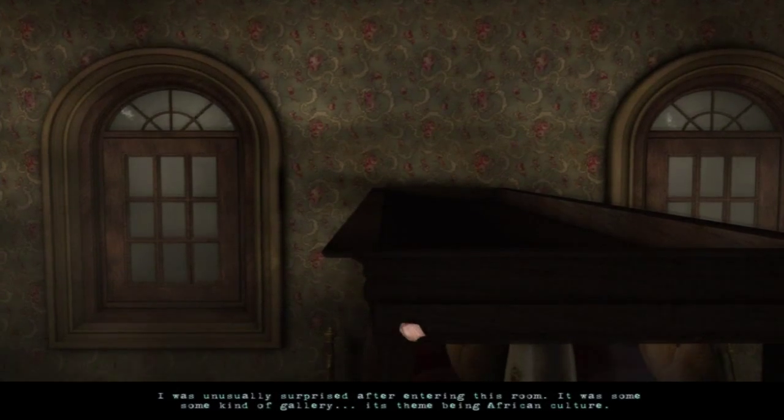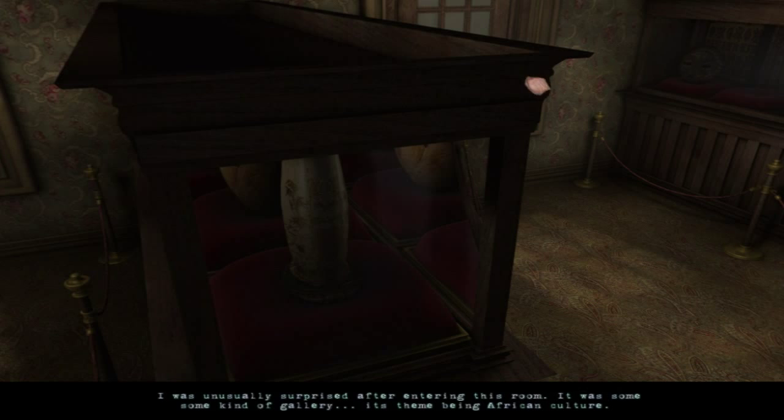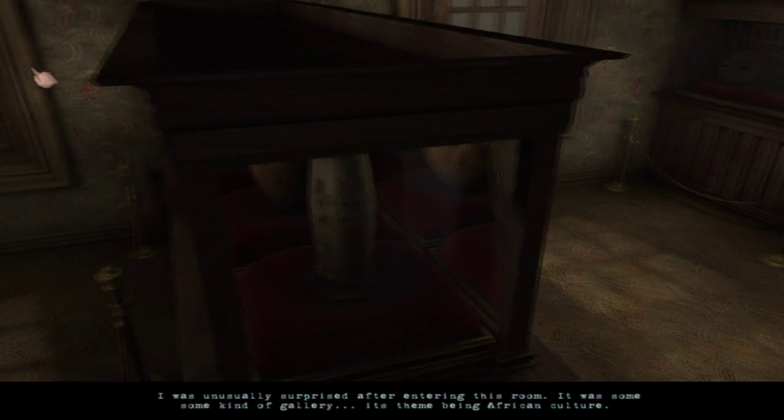Well, there's 2 doors here and another painting. All the paintings on the second floor seem a bit more grotesque than the ones on the first floor. Noticeably. Try opening up these double dual-sided doors, and the music just changed. I was unusually surprised after entering this room. It was some kind of gallery, its theme being African culture.